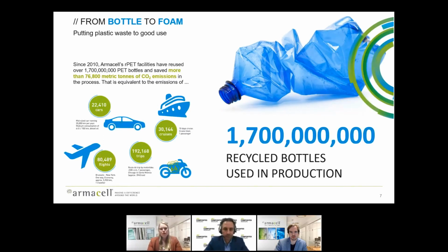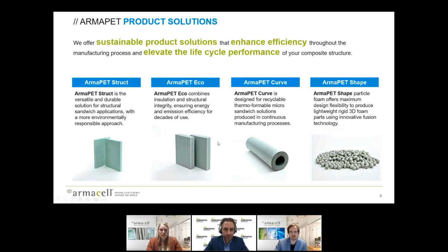So on the next slide, I want to give you an overview of the product range that we actually have. In general, we offer sustainable product solutions that enhance the efficiency throughout the manufacturing process and therefore also elevate the life cycle performance of the composite structure of our customers. Our traditional product here is the ArmaPET Struct, which is a versatile and durable solution for structural sandwich applications with a more environmentally responsible approach. This is the traditional composite material, let's say, for structural applications, from wind turbines to trucks, basically everything in between where you want to have a lightweight but strong material.